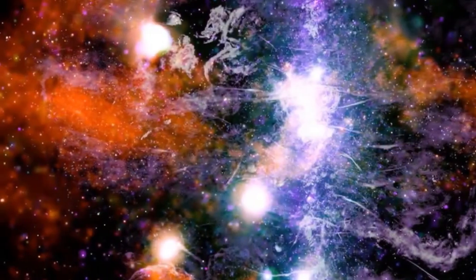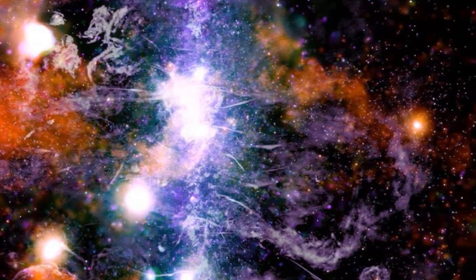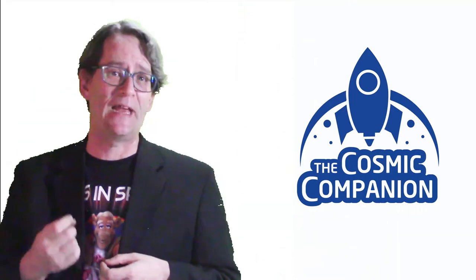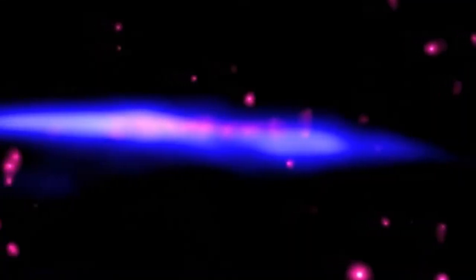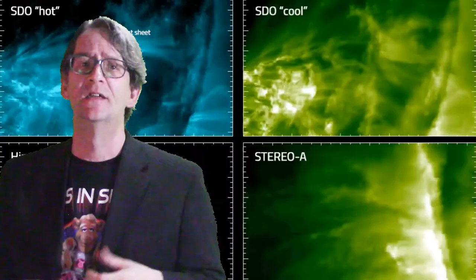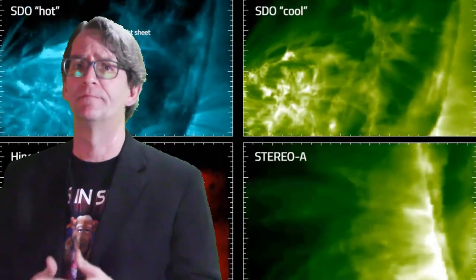Viewing the downtown Milky Way in X-rays, astronomers discovered an unknown jet of energy radiating from our supermassive black hole. Astronomers at the University of Massachusetts Amherst believe that this feature could possibly be the result of a magnetic reconnection event, similar to those that can cause solar flares on the sun.